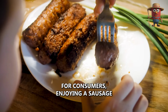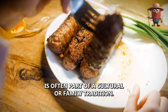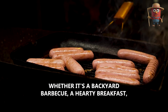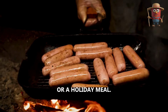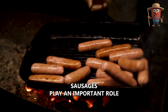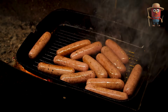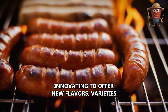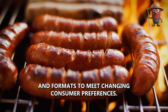For consumers, enjoying a sausage is often part of a cultural or family tradition. Whether it's a backyard barbecue, a hearty breakfast, or a holiday meal, sausages play an important role in culinary traditions around the world. Producers are continually innovating to offer new flavors, varieties, and formats to meet changing consumer preferences.